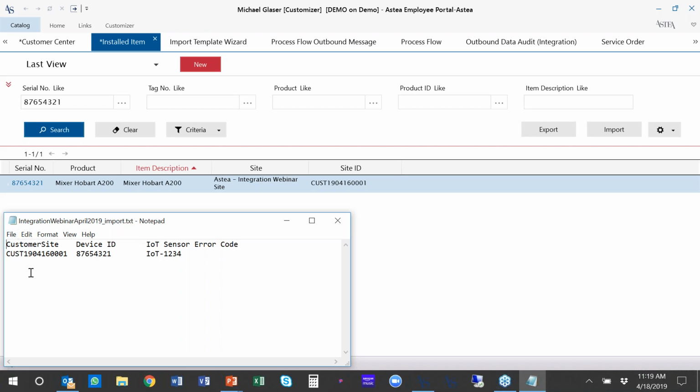It's very simple. I've got a customer site. I've got this device ID that I've created that corresponds to the serial number of the mixer that I've installed. And I'm going to just very simply report an IoT error code. Conceptually, I could have hundreds of additional fields here, but for demonstration purposes, I'm going to try and keep it on the simple side.